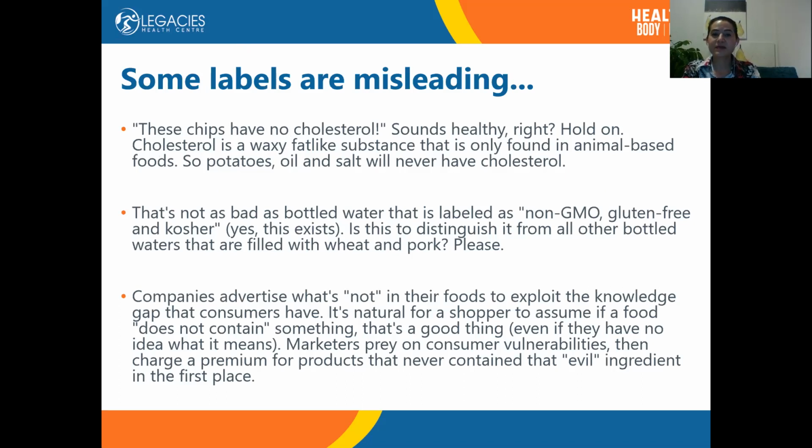So some labels are misleading. For example, you might see chips that say there's no cholesterol. You might think, oh, that's a healthy choice. But cholesterol is a fatty substance that's only found in animal products. So potatoes, oil, and salt will never have cholesterol. So it's very deceiving when you see labels like that.